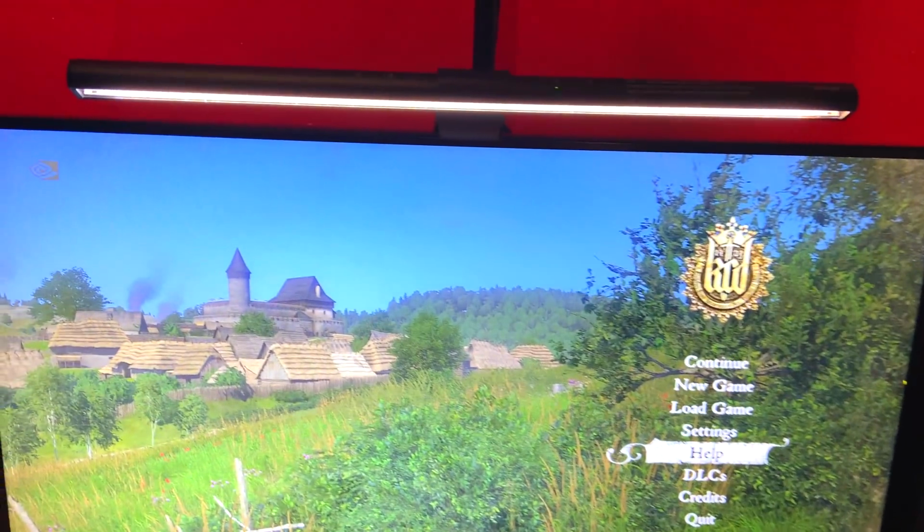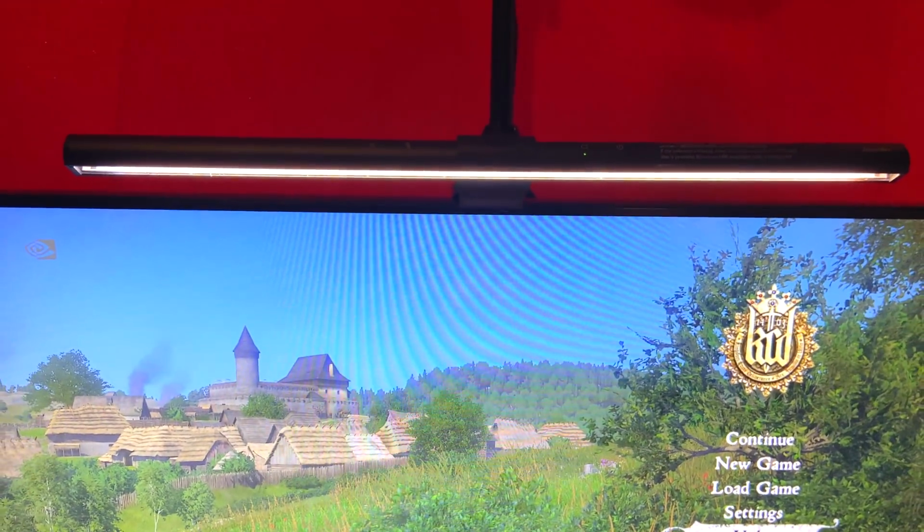Right now, yeah, I'm going to be keeping this on top of my desk. That is pretty bloody awesome. It'll go well with my Elgato light, which is incredibly bright.